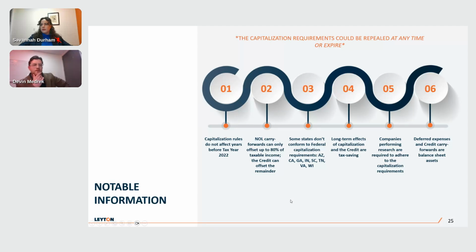So I've alluded to a lot of this, but a couple more notes. We said this doesn't apply to 2022. So the statute of limitations allows for an amendment to claim the credit on 2021. That is still possible. You would take your deductions and the credit in that case.